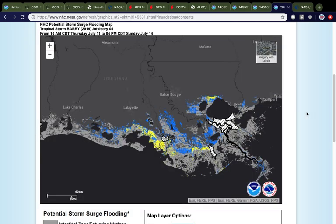In addition to that, storm surge is also an issue. Depending on how strong the storm gets, storm surge is going to follow suit. You can see here areas in yellow are areas where 3 to maybe 5 feet of inundation from storm surge is possible. Now, fortunately, this portion of coastline is relatively sparsely populated, but you can get further inland to areas like Morgan City and Houma, and you can still have some pretty significant issues as well.